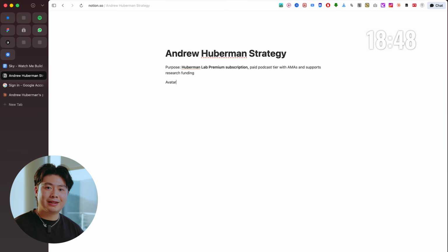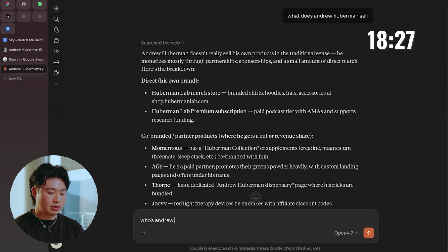Next thing we need to do is nail down his avatar. Who is the exact person we're going to speak to? And again, we get this information from the client during the onboarding process, but I'm going to use Claude to do some quick research to understand who his avatar is. So let's do that. Who's Andrew Huberman's main avatar he's selling his premium subscription to?